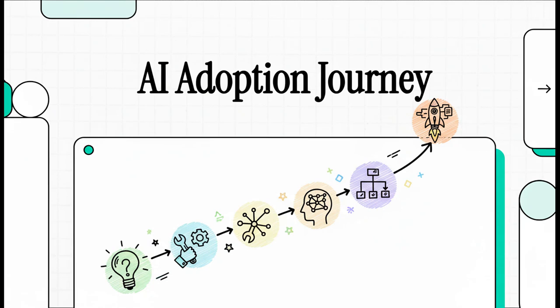All right, let's dive in. Today, we're not just talking about AI as some piece of tech. We're going to look at it as a personal journey, a path that takes you from being kind of curious to being truly powerful with these tools. So, let's map it out.